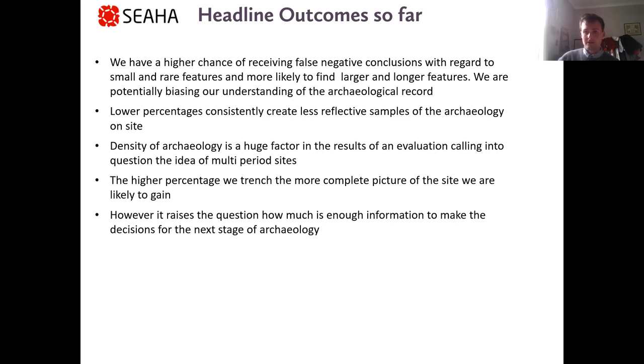It's about keeping in mind what we're looking for and having a nuanced approach to different techniques, and not throwing the baby out with the bathwater, in the sense that trenching does seem to work very well and has high detection rates, but it's understanding what it might be better at finding and what it might not be so good at finding. And as I said earlier, these highly simplified computer models are showing the strength of different detection and coverage becoming a key thing.